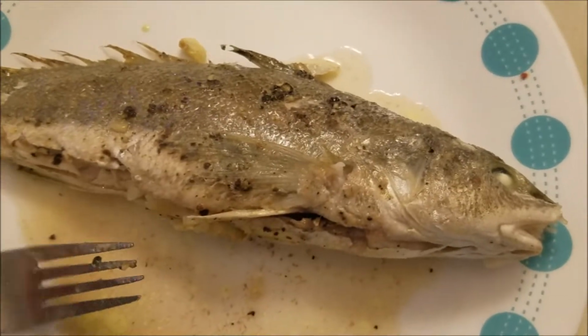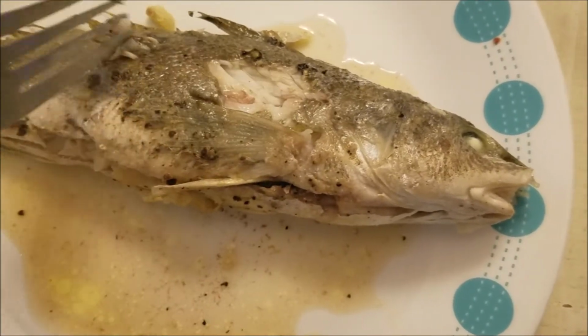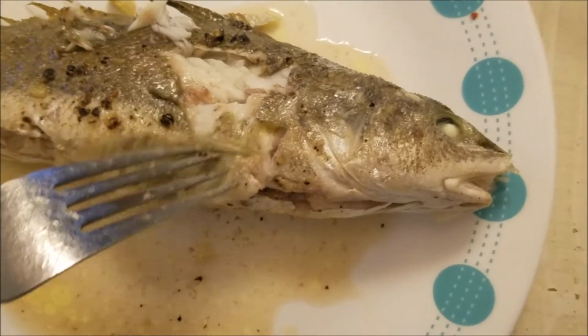And that's it. Looks good, doesn't it? Actually, it looks kind of scary, but it's going to taste delicious, trust me. Simple recipe, the olive oil, the salt, the pepper, the garlic inside it, and I'm ready to eat.